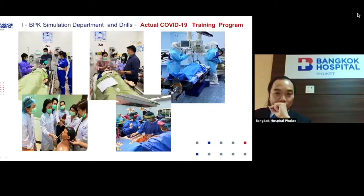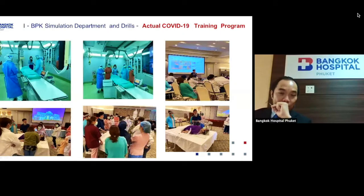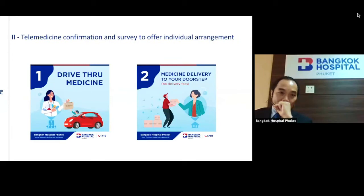And this is some of the actual training that we launched a few months ago to really treat our COVID patients, to make sure all our patients and relatives are safe from the infection of COVID-19. And regarding the remote services, this is one of the options that we provided a few months ago to our patients, like telemedicine or virtual consultation. And this is also the other services that we launched: the drive-through medicine and home delivery medicine.